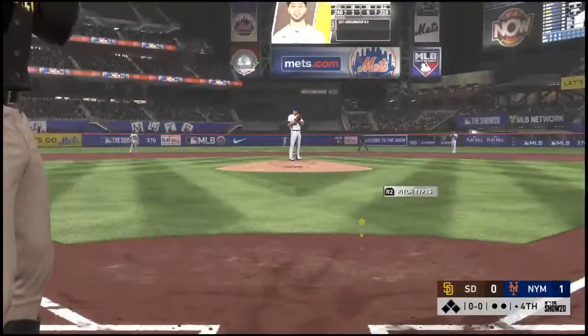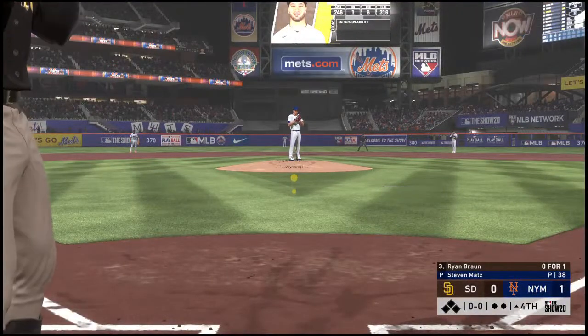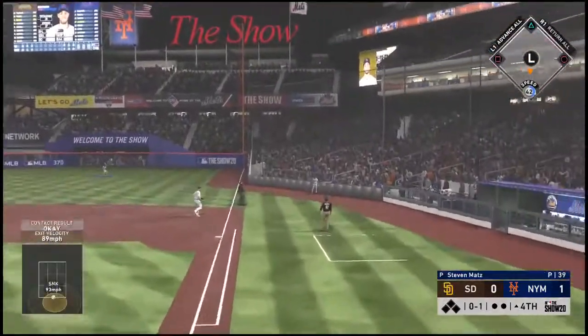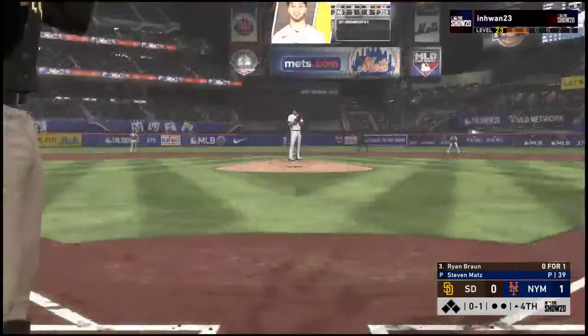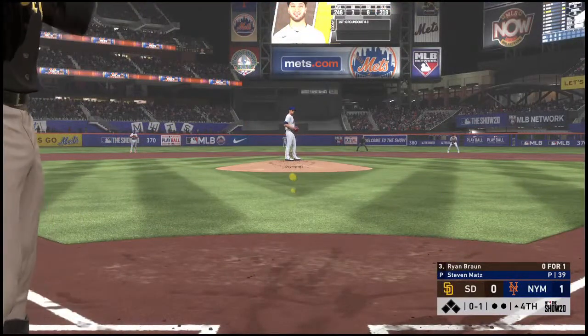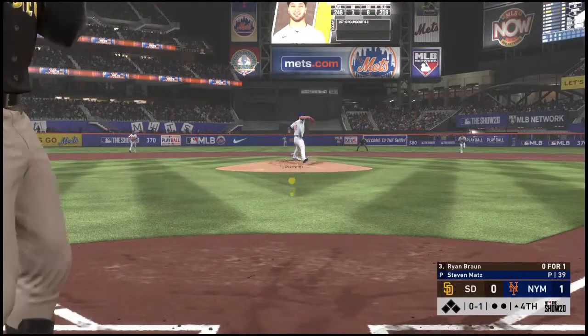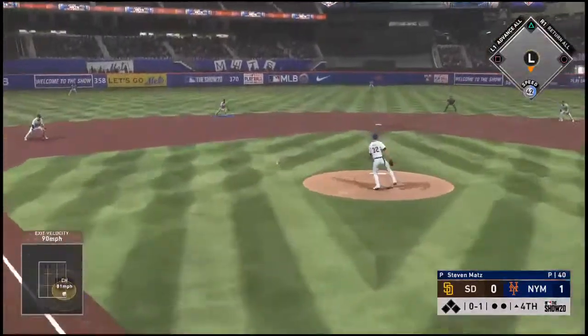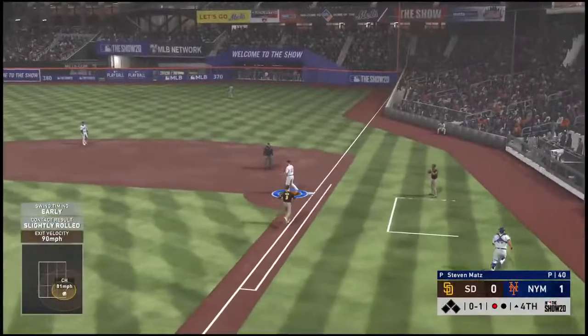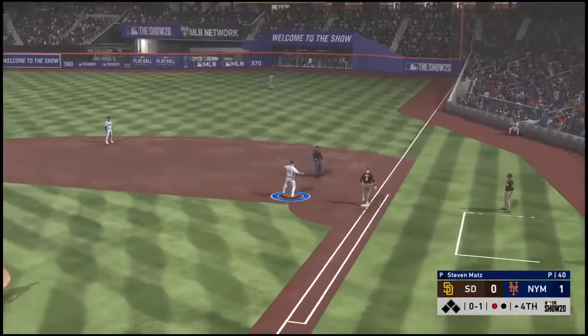To the plate now is the designated hitter, Ryan Braun. 0 for 1 for him here in this one. Ryan Braun. Popped up. And this is going to fall. He can't flag it down. Hard hit ball to short. Rosario brings it in. Throw to first in time. 1 gone here in the 4th.